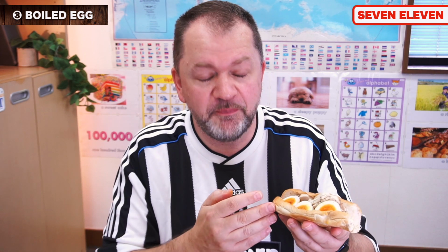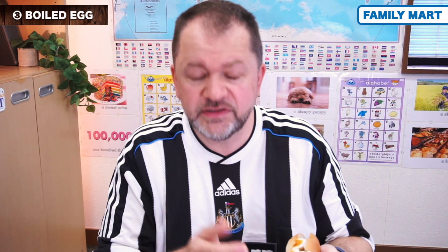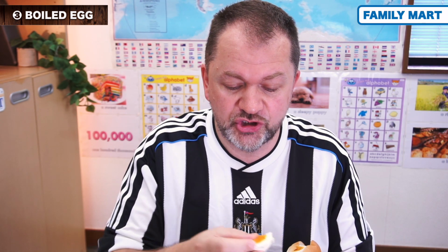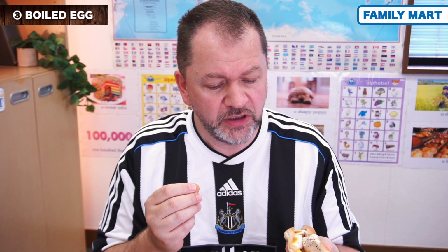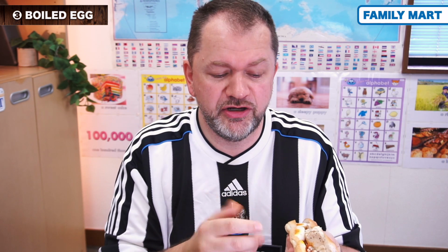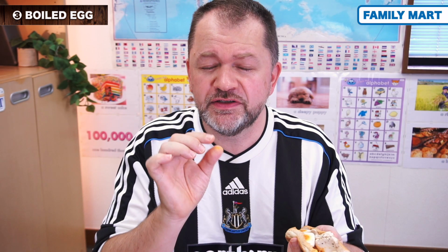Now comparing that to the one from the Family Mart, you can see this egg looks a little more yellow. Can you get a closer look there? Looks a little more yellow, but it looks equally delicious. So let's see. The firmness looks exactly the same. I'm going to go straight in with this one here. Definitely a little bit harder. I think they've been cooked for a tiny fraction longer. Probably because the sauce is very runny and the chicken looks a bit more tender, they've decided to give a bit more structure to the sandwich by making the eggs a tiny bit harder than the ones in the 7-Eleven. But the flavour is fantastic, just a tiny bit tougher than the 7-Eleven one.